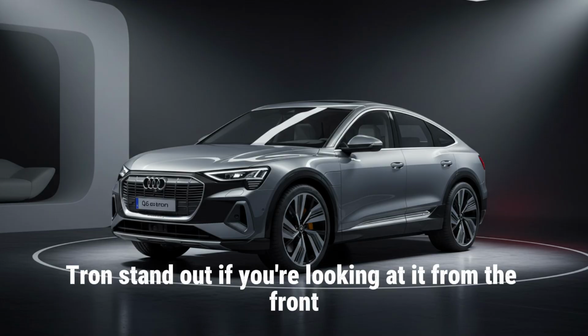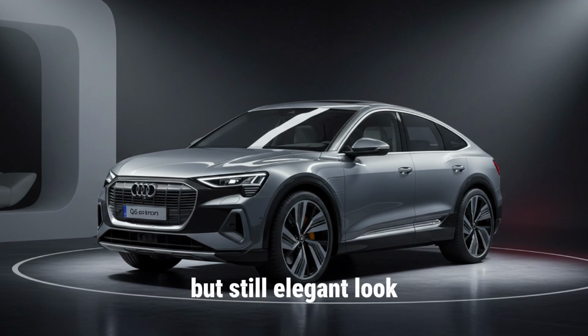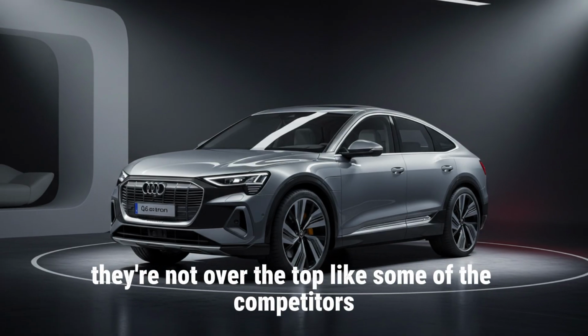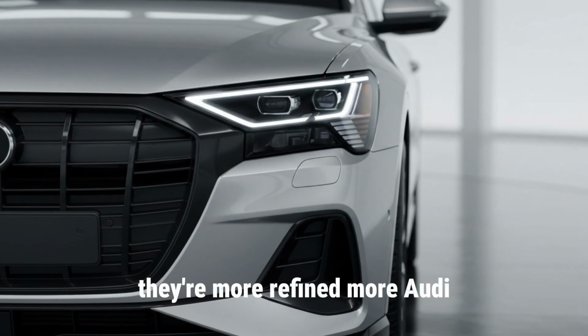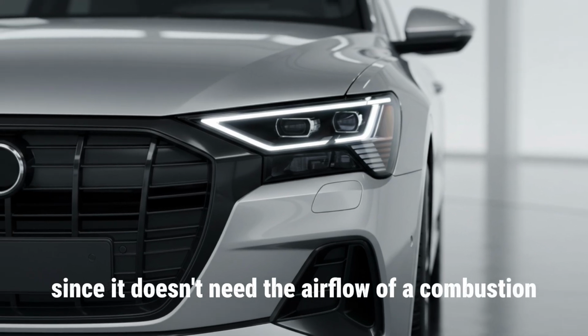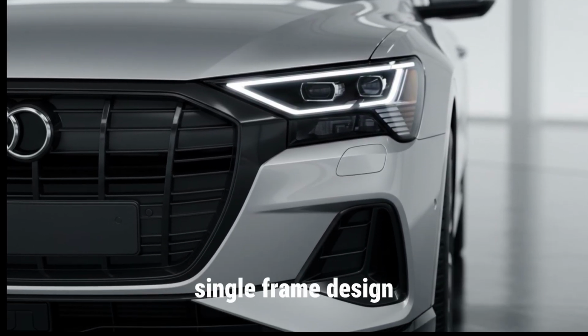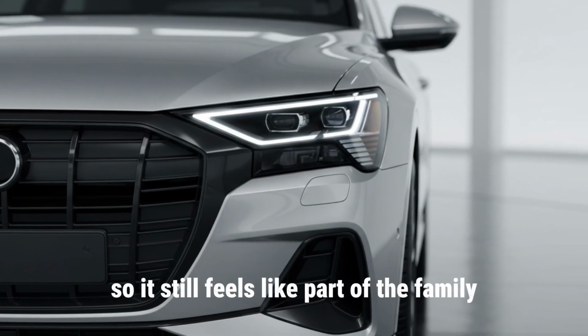If you're looking at it from the front, those sharp digital matrix LED headlights give it a futuristic but still elegant look. They're not over the top like some of the competitors. They're more refined, more Audi. The front grille is closed off since it doesn't need the airflow of a combustion engine. But Audi has managed to keep that classic single-frame design so it still feels like part of the family.